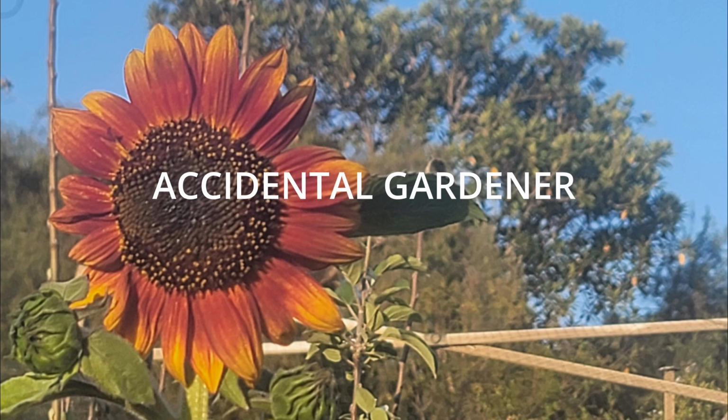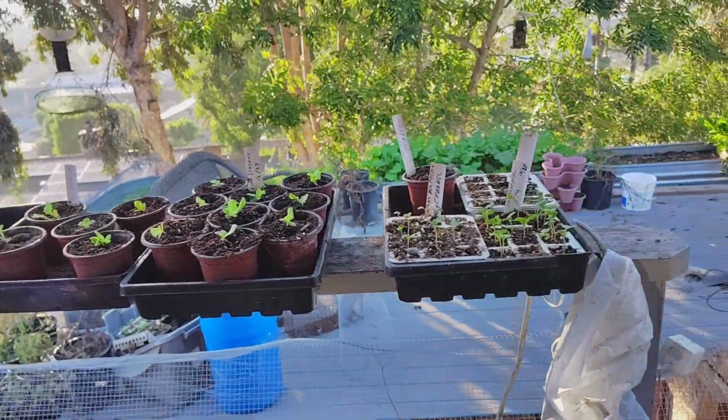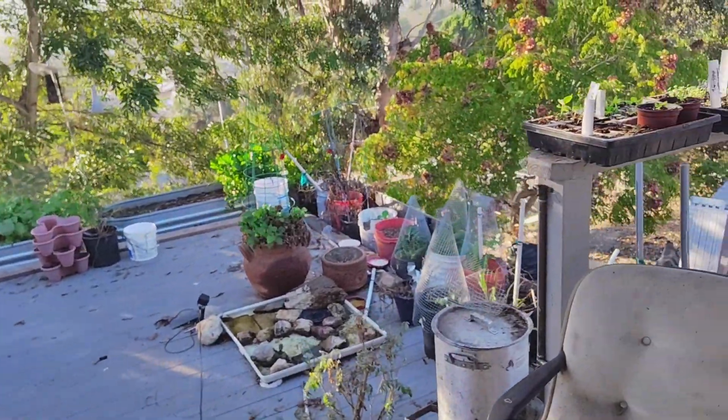Okay, a quick, unscripted, unskilled tour through my garden. Five years ago, I ended up on this 1 acre property, and I have to do something with it. So here we are with a bunch of seedlings.